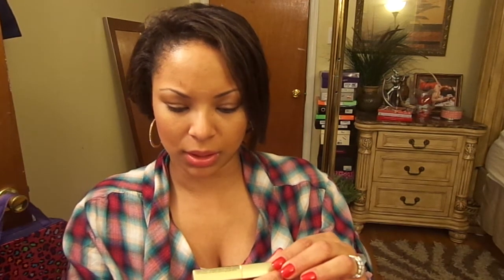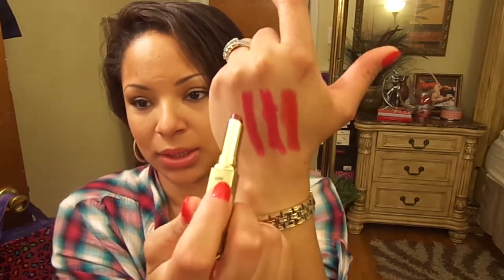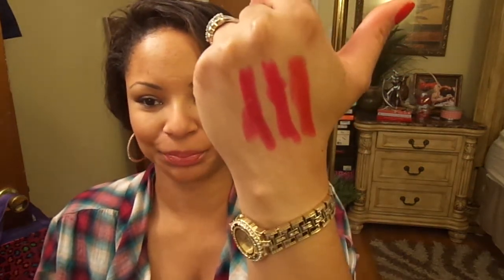And the next one I found by accident. They had a sale at CVS, and I decided to try this particular brand out. It's a Black Radiance lipstick, and I hauled this a couple videos ago. It's the Radiant lipstick, and the color is Cleopatra Red. At first, it did look maroon to me in the bottle, but it is red. And this is the Cleopatra Red.